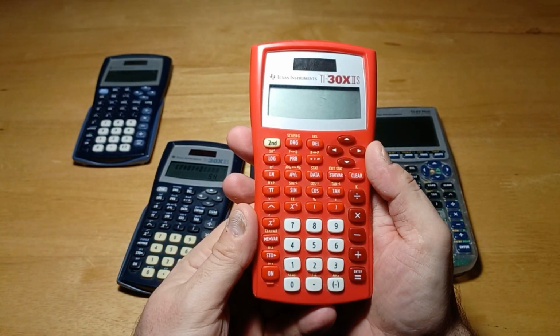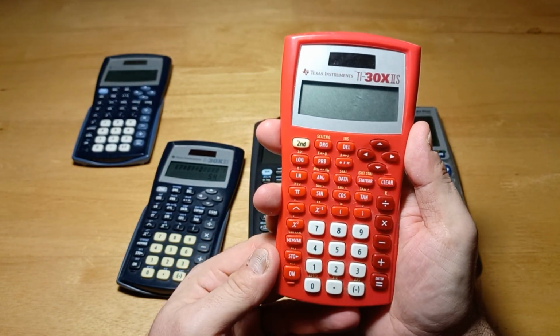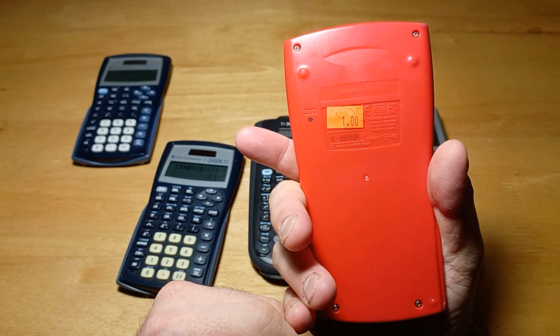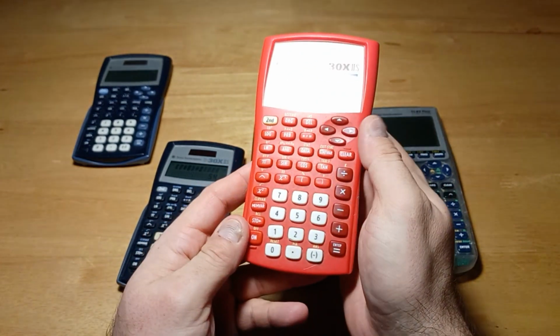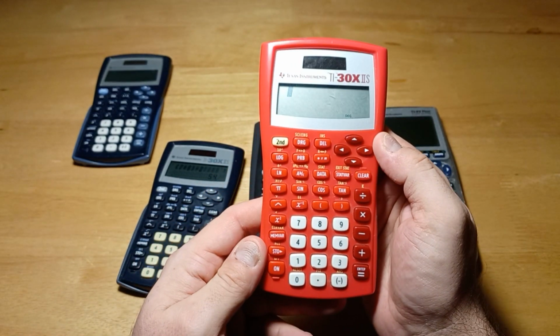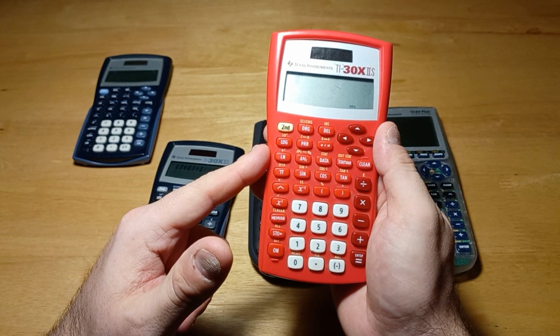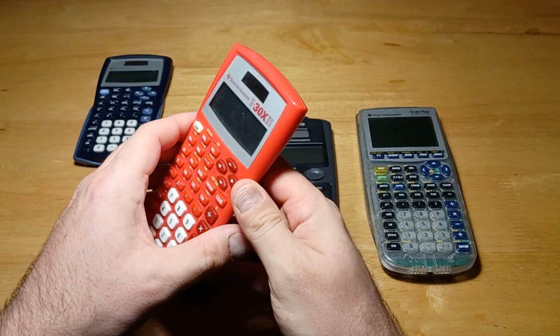Yeah, this one too. This one's red, which is kind of fun. It doesn't have the cover though, unfortunately, but that was $1 at a thrift store. A little beat up, but it works. So I keep this in the garage. I like using these to do fractional math, which I'll come back to.